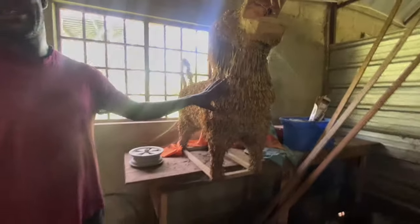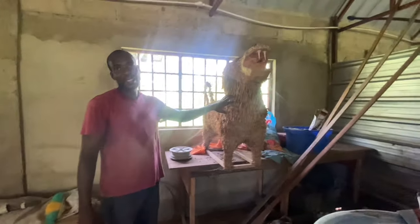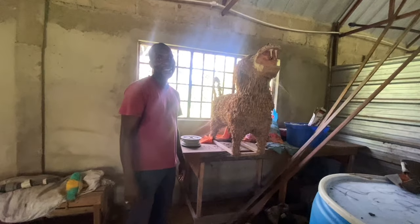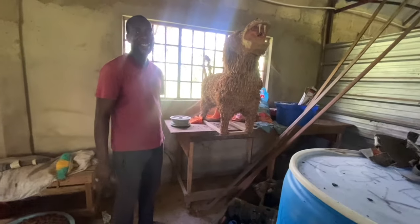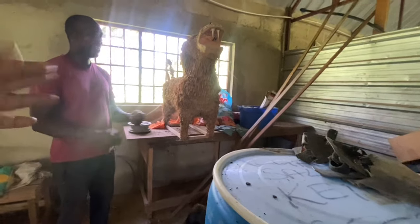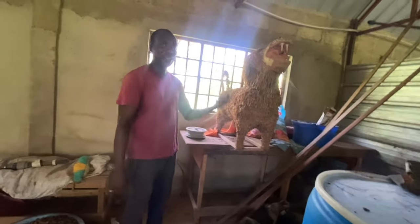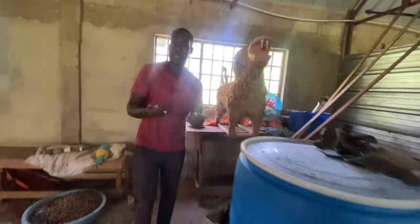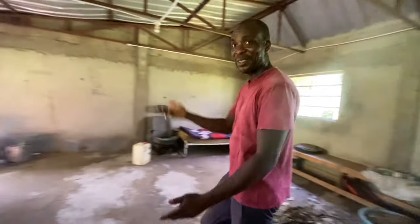Yeah, most of us don't know the value of handwork. When I travel to Holland, any one of these I made, they would buy all the material, then they would pay me 150 euros. Wow. This is kind of like handwork, like the thing they make in America with newspaper. Yeah, anything handwork, they don't value it here, but the Europeans or the outside, they know the value of handwork. But here, if you do handwork, they look down on you.